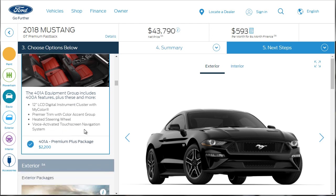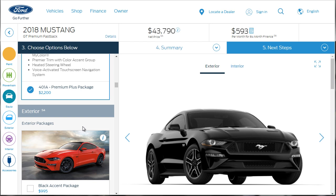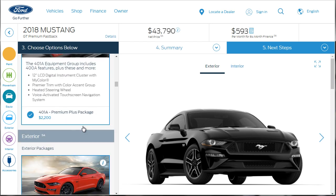You know, here on Build Your Own, I build out cars like I would want them, and I consider the builds that I put together would be cars that you would want as well. So I'm putting these together the way I think they should probably come.